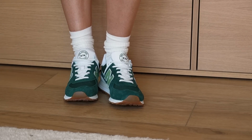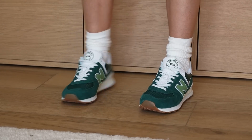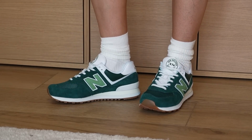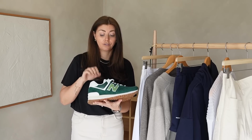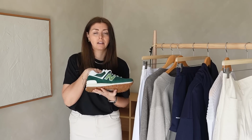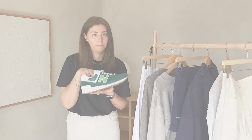But otherwise, they are a colour of trainer that I do not own. I have a pair of 550s which have a little hint of green on them, but I don't have a predominantly green pair of trainers. So these have not actually been worn yet, but I am very excited to get these on my feet.